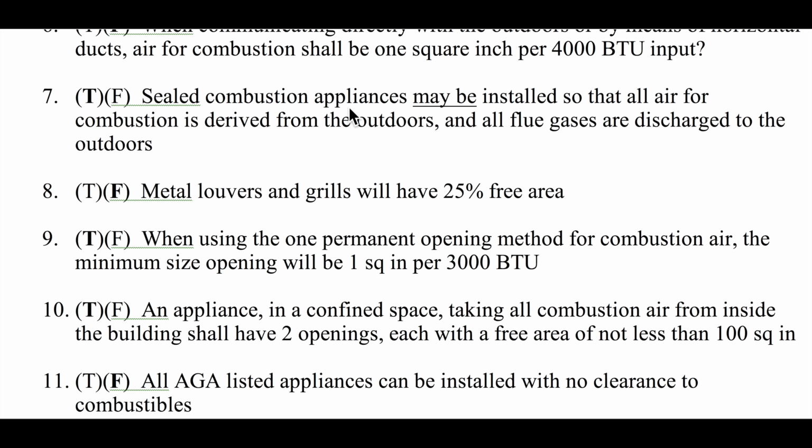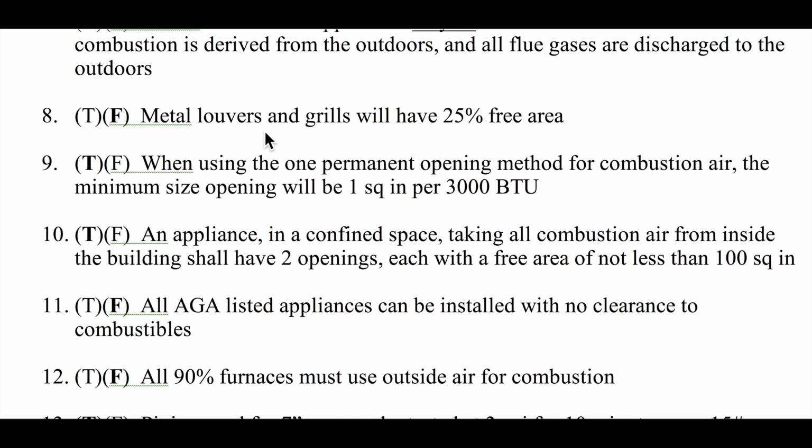Number seven, sealed combustion appliances may be installed so that all air for combustion is derived from the outdoors and all flue gases are discharged to the outdoors. Well, yeah, that's true. Sealed combustion appliances such as 90% residential furnaces can be installed so that all combustion air comes from outside, and the flue gases can be discharged to the outdoors. Okay, eight. Metal louvers and grills will have a 25% free area. Now that's false. Grills, depending on the materials they're made of, have different amounts, and there are numbers given out by the factory which you would use if you have them, but as a general rule, metal louvers will have a 75% free area and wood louvers will have a 25% free area.